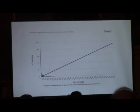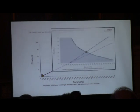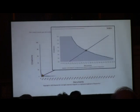At the gold star, there are so many citations that I thought I'd do a little bit of an enlargement there. You can see that it's crossing right at about 307, maybe a little lower. This is a slightly different data set. But yes, that's what the H index is.